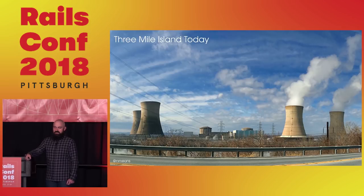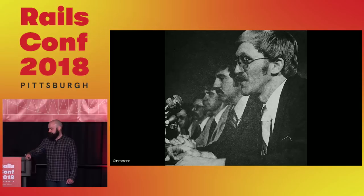This is a picture of Three Mile Island today. You can see Unit 1 on the right, still puffing out billowy steam clouds. It's still operating, still generating electricity. Unit 2 is the one on the left. It will finally be decommissioned and dismantled when Unit 1 is decommissioned and dismantled, currently scheduled for 2034.